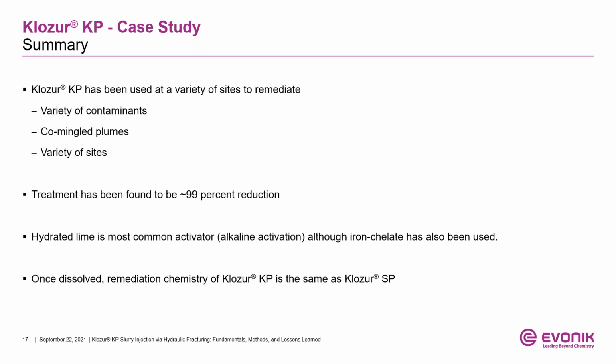It has been successfully used to remediate a variety of contaminants, from petroleum hydrocarbons to CVOCs to things like pentachlorophenol. And it's also been used to remediate commingled plumes, including 1,4-dioxane with PCA, DCAs. Treatment has been very good at a number of our case studies, as we just showed with those previous applications. Hydrated lime is the most common activator, resulting in alkaline activation, but iron chelate has also been used.